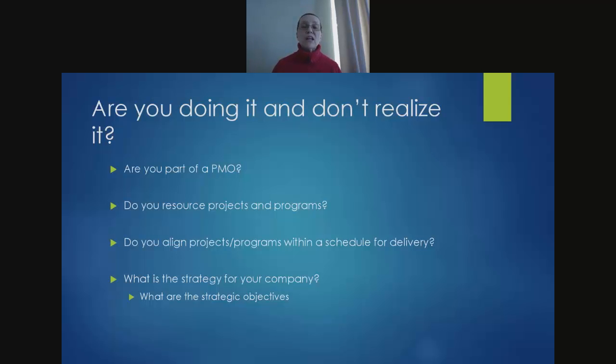So, are you doing it and don't realize it? Are you part of a PMO? If you are part of a PMO, then I suspect you are doing a part of project portfolio management. You're not doing the entire thing, you're doing some. So for example, if you are doing budgets and you are looking at budgets for various projects and programs, then you are doing something that the project portfolio manager needs. He or she needs to understand what the budgets are doing on the different projects and programs, because as they go over budget or say under budget, then the value of the portfolio changes and that needs to be aligned again. So these are things that are constantly being done by the project portfolio manager.